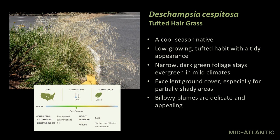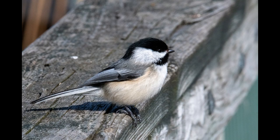As a bonus, game birds enjoy eating its seeds, and the plant hosts a number of caterpillar species that songbirds feed to their broods. I recently learned that one brood of chickadees, in the time that they are being fed by their parents, can eat between 6,000 and 9,000 caterpillars, and that's a pretty impressive appetite.